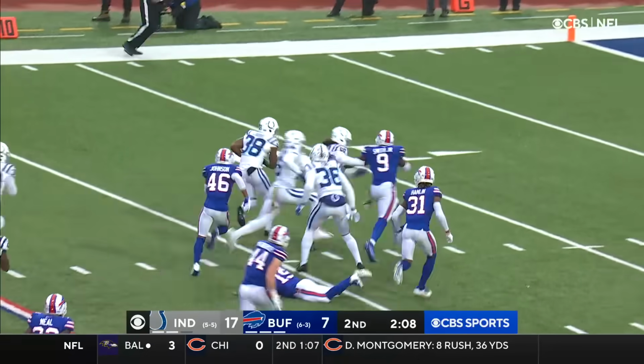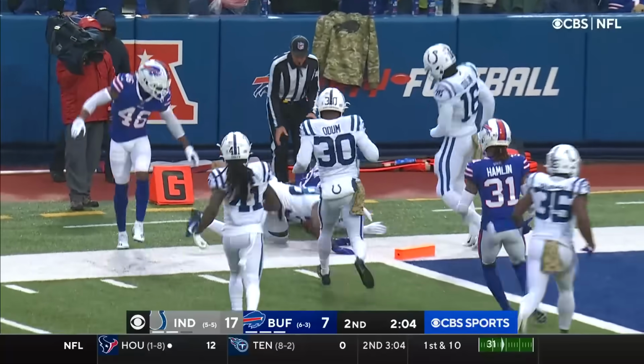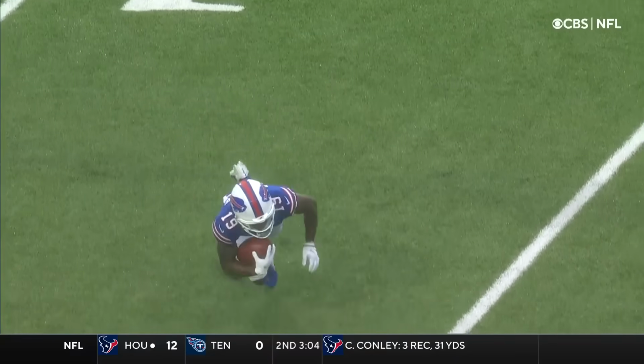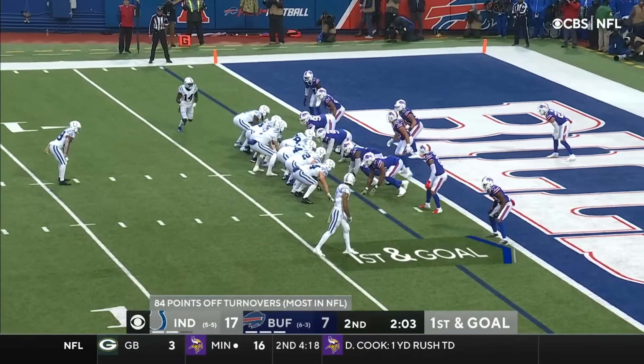And fumbling, and it's picked up on the play. T.J. Carey will take it to the 1 if indeed it's a fumble. This is Isaiah McKenzie, yeah. Watch as he goes to the ground. Nobody touches him. The ball comes out. Taylor in the backfield.